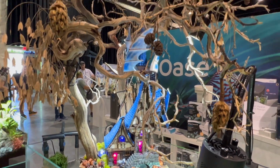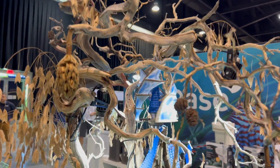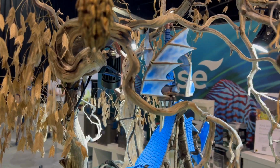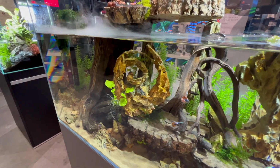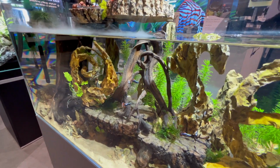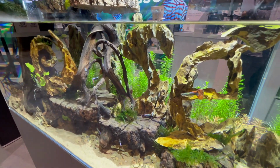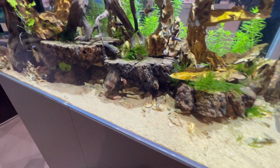And the little dried leaves that are hanging off, they're actually real. And until I looked at this footage, I did not realize that it spells out Awaza. Did anybody see that at the show? If you were there, did you see that? I didn't until looking at the footage. What a dummy. But I was so mind blown with everything about this. Love the beautiful guppies.